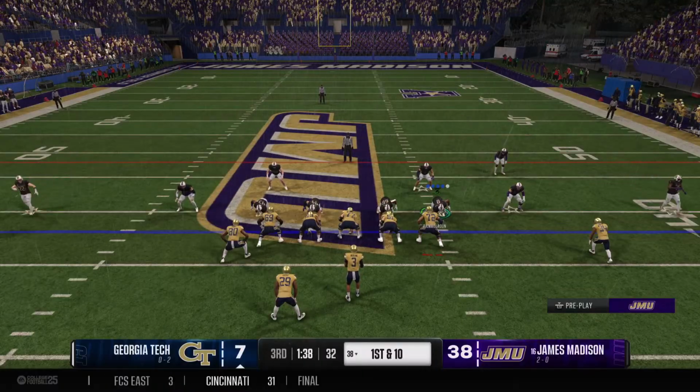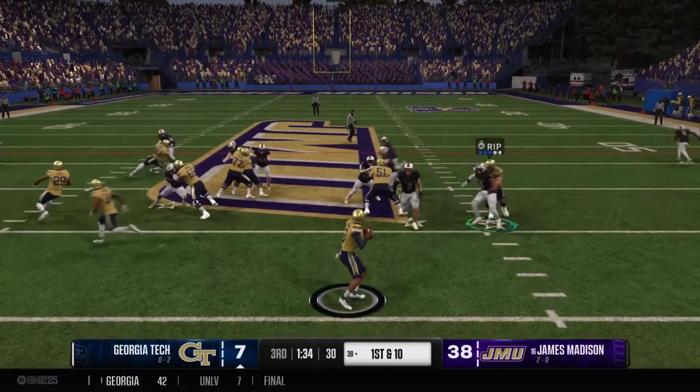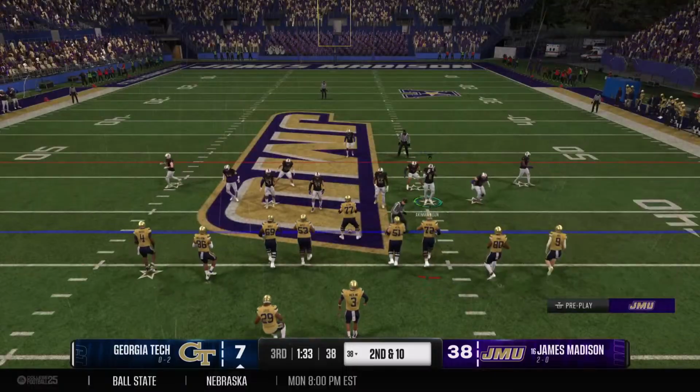The punter's on the sideline with the oxygen mask right now. He's been playing so much. He's not used to this. This offense, they just got to stay on the field. They got to put a drive together and get some balance going, running and throwing the ball.